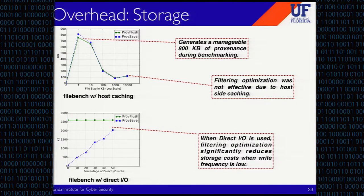So as I mentioned, one final evaluation question we faced was, is this going to generate so much audit information that we can't even store it on a modern USB storage partition? And so here's the amount of audit information that we generated on those filebench tests. You'll see it worse when the file size was quite small. We generated 800 kilobytes of information during the entire workload.